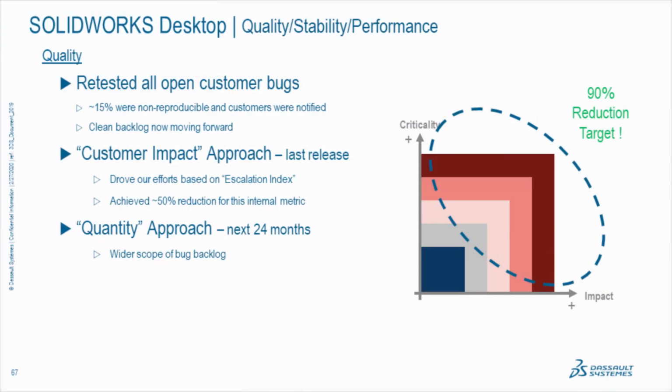And what we've been doing the past 6 months or so, and for the next 24, is now we're widening that scope. So we did a good job getting the outliers, and now we can broaden the scope and again start looking at more bugs. And we have an aggressive target for this. We're looking for a 90% reduction over the next 24 months. And we are making very good progress in the first 6 months here.